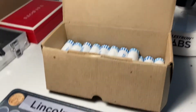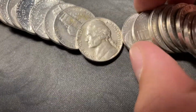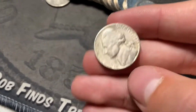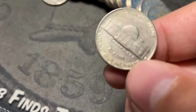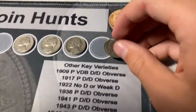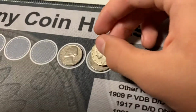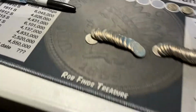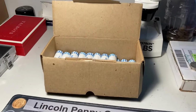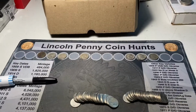Roll number 22. And we have a nice condition, 01 from 1957. Believe it's going to be from Denver. And it is. This is pretty common. So 50s have tied it out, tied the score with 4 versus 4. And we're on roll 22, so that's pretty nice find average. See you on the next find.